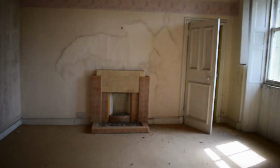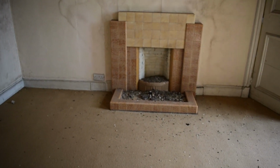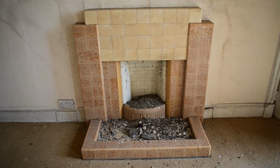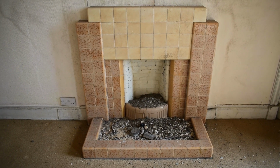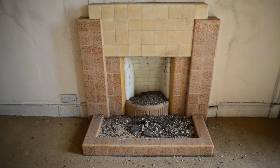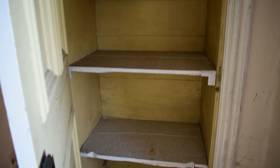Ooh. Mould. But have a look at this. What an excellent wee fire that is. Storage cupboard.